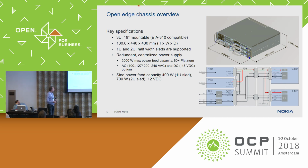So this is basically the power feed capacity. We are not expecting that all applications, all server types will consume this much power, but it's just the design capacity for this chassis and the power supplies. So the block diagram looks like this. So quite simple, 2 PSUs connecting to the power distribution board here, and power is fed through these 2 boards all the way to the sleds in the backplane. And the RMC is managing the power supplies.